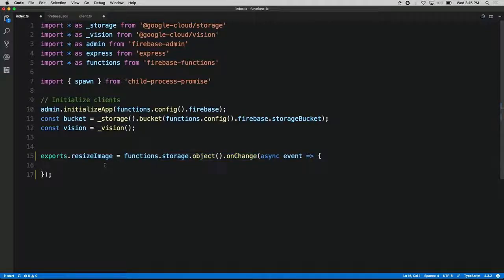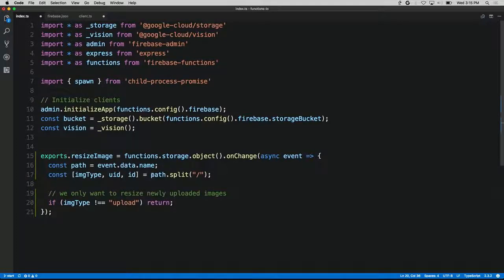The next thing we need to do is do a little bit of parsing. So I'll add some code here to actually look at the request and pull out some variables that we need. And we want to make sure that we're only doing image resizing for newly uploaded images. We don't want to have this event run when we resize the images, because that would put us in an infinite loop. So we're going to jump out of this function if this is not a new upload.